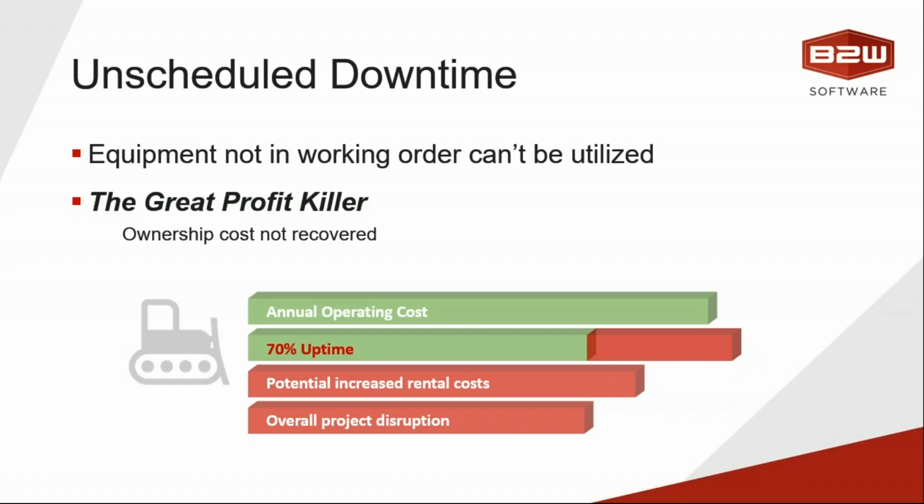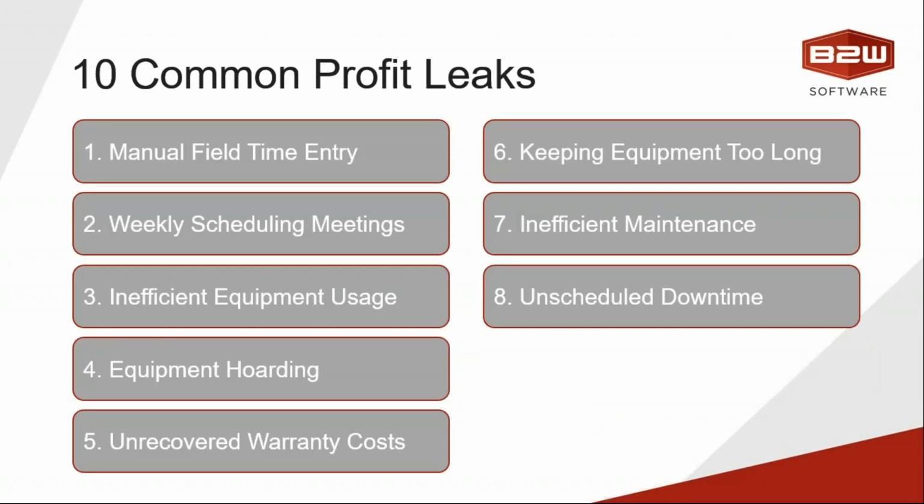So that is significant. But the biggest cost is the one that's hardest to measure, which is overall project disruption. These projects are scheduled pretty tight. Good superintendents have a work plan every day. They have a 2-week plan, and that all relies on equipment operating. I've never seen an estimate that has a line item called the productivity impact of unscheduled downtime, and yet it occurs. Well, what's the solution? The solution is good preventative maintenance, and you accomplish that with B2W Maintain.